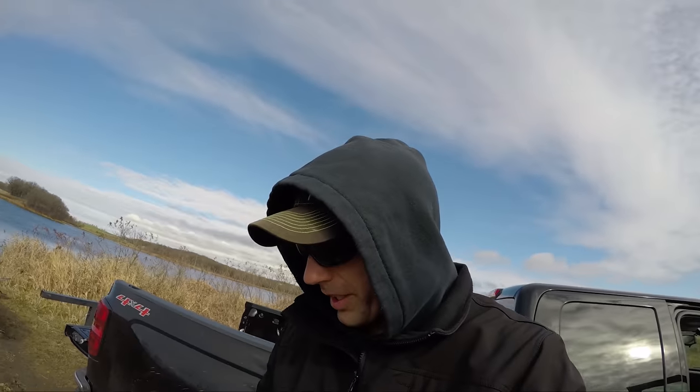Hey guys, just about ready to hit the water. Today my main goal is to get a couple panfish and check out some early ice fishing spots on this little body of water. It's about 45 degrees and windy. What do you do when it's been raining and windy the whole time? Gonna give it a shot. We'll see how it goes.